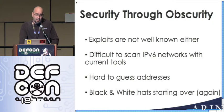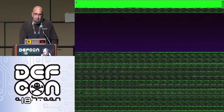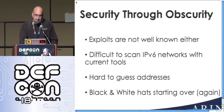It can be hard to guess addresses. It can also be easy to guess addresses, depending on the addressing format that's being used. We'll talk about addressing formats here in a minute because that can be confusing in itself. But generally, v6 addresses are just complicated. It's not nearly as easy to sequentially walk through a v6 network to try to discover hosts that way. And that can be helpful.